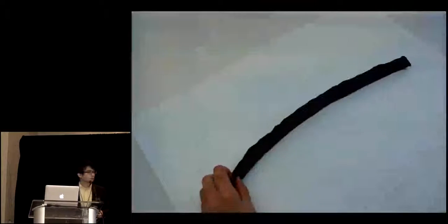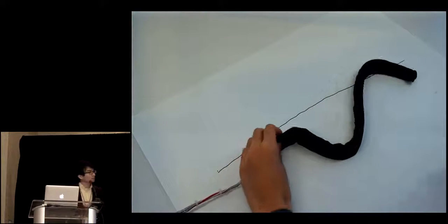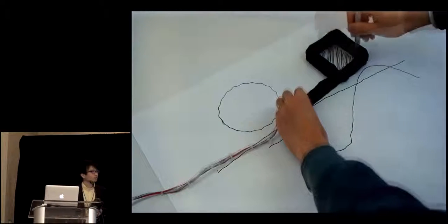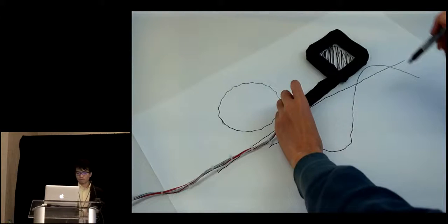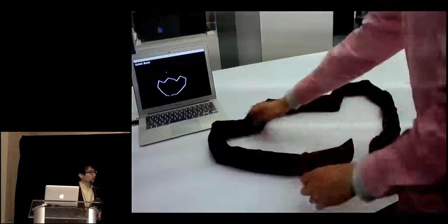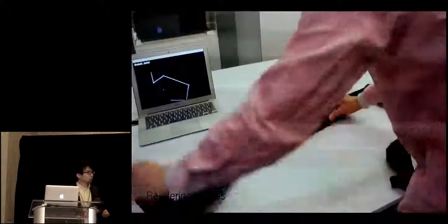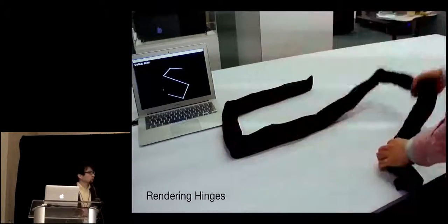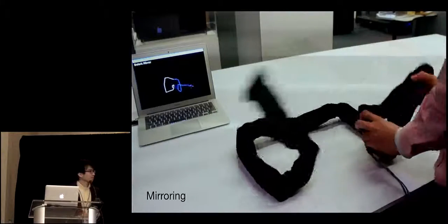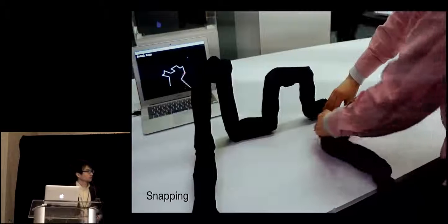And as a smart ruler, it can support users to draw a line on top of physical paper with computational aid. Lastly, you can also imagine manipulating vector data by hand. And not only manipulating, but you can also have computational support, such as rendering hinges or mirroring, or snapping to a certain degree or angle.